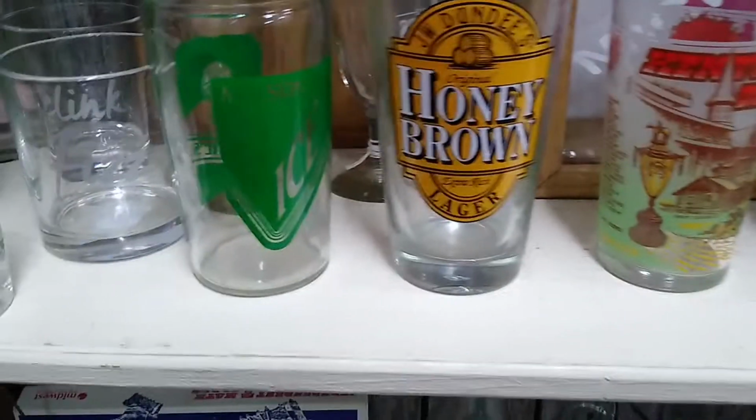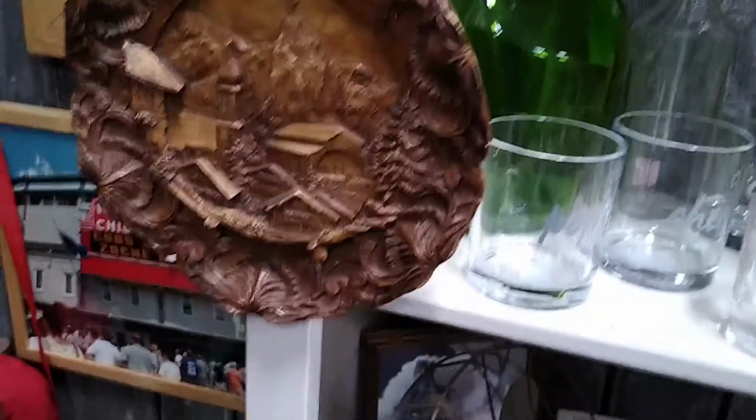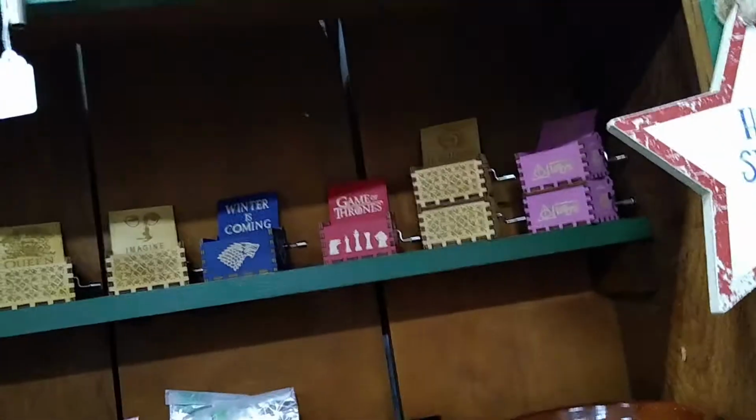Some vintagey glass, nothing to get excited about. Some of it is fairly new, like Michelob. I mean, come on, really? An antique mall. But people do collect it. That's a weird plate. So here again, you have a combination of new and old. I didn't see anything exciting there. This is kind of cool.